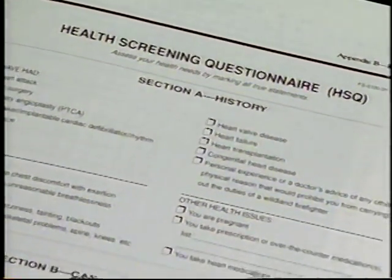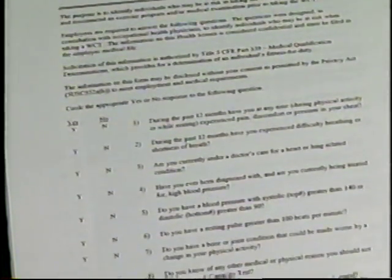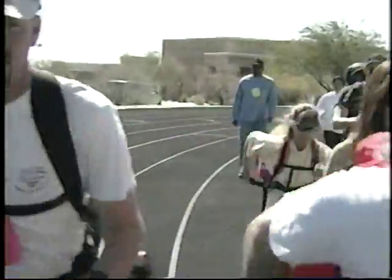Check with your supervisor to see which fitness level your job requires. You will then complete a health screening questionnaire or medical history form. These forms require you to answer specific questions about your health. You may be required to take a medical examination. Once you receive medical clearance, you may begin to train.